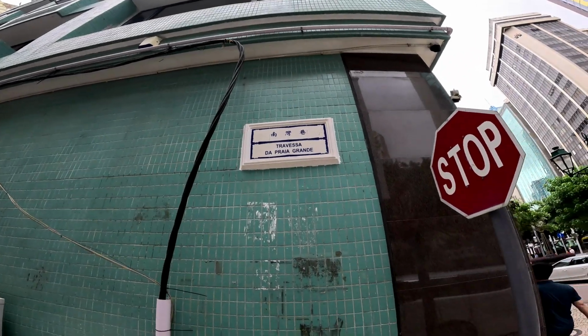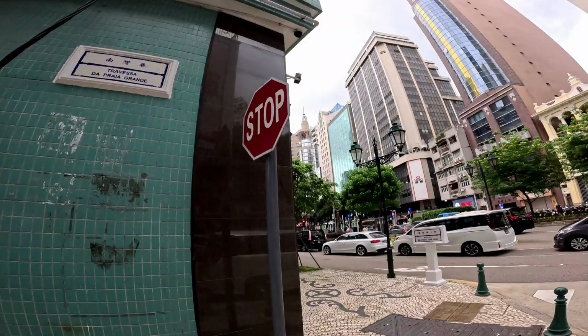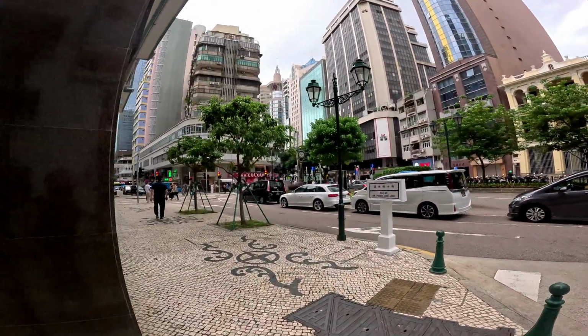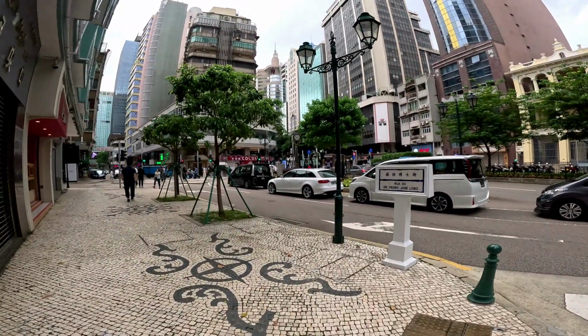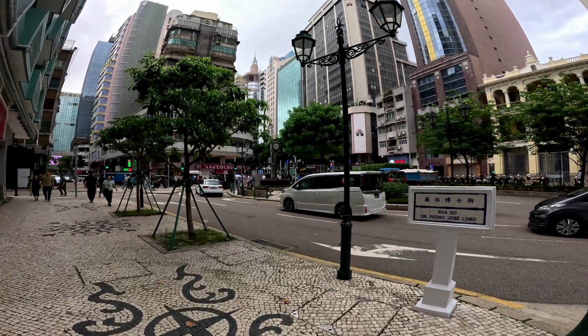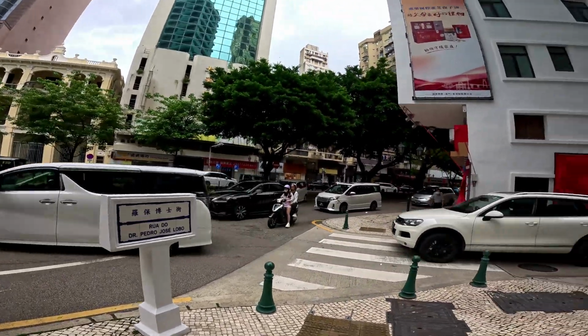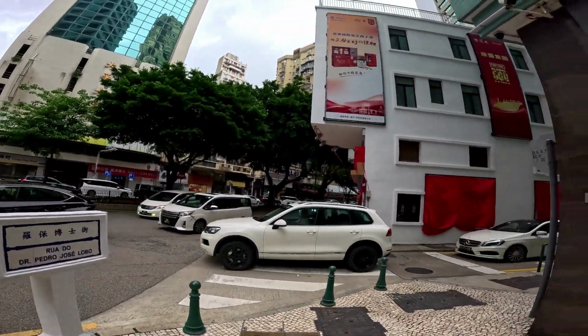Okay, so this street's called Travessa de Praia Grande, which is like Big Beach Lane. And this over here is a different street. But that street that's parallel, over on that side of it, it's called Avenida de Praia Grande. And the Avenida de Praia Grande just keeps on going down that way. So we're going to highlight that a little bit in a moment.